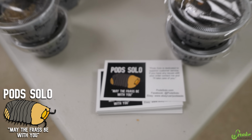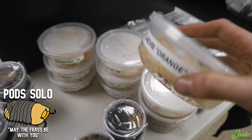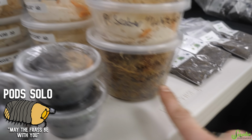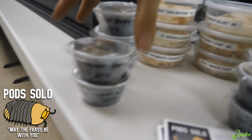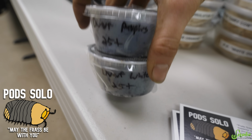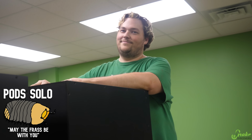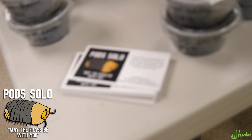Pod Solo sent a ton of isopods and some springtails. They sent all sorts of different types of isopods too. We've got scavers here, there's springtails there. We've got powder blue, dairy cow, whiteout, orange granulatum Dalmatian, some dwarf whites, and dwarf purple cultures. They also sent us some pretty sweet gifts. Oh yeah, they sent Ed and I some special isopods too, which will be in another video. Thanks again, Pod Solo.